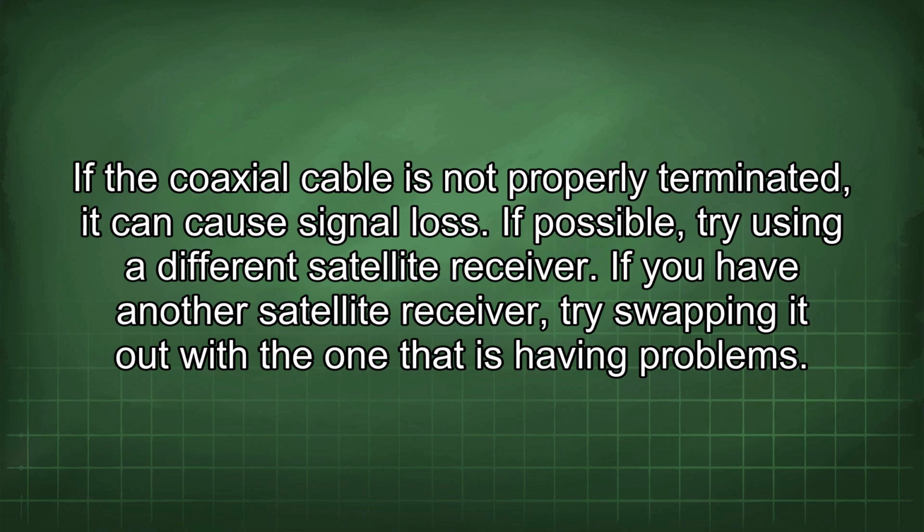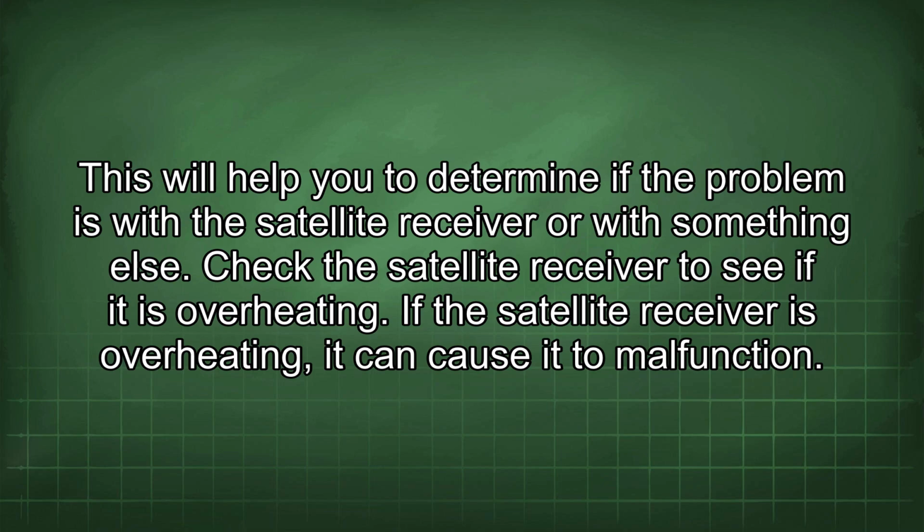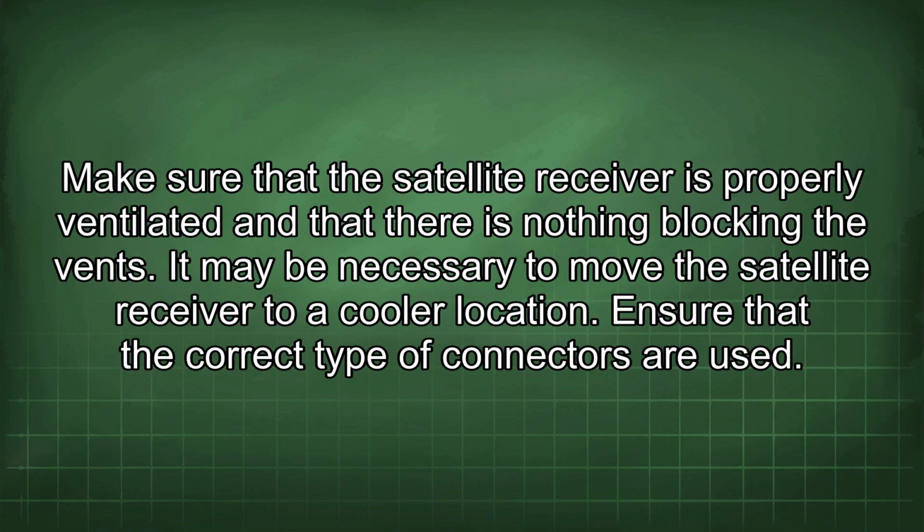If possible, try using a different satellite receiver. If you have another satellite receiver, try swapping it out with the one that is having problems. This will help you to determine if the problem is with the satellite receiver or with something else. Check the satellite receiver to see if it is overheating. If the satellite receiver is overheating, it can cause it to malfunction. Make sure that the satellite receiver is properly ventilated and that there is nothing blocking the vents. It may be necessary to move the satellite receiver to a cooler location.